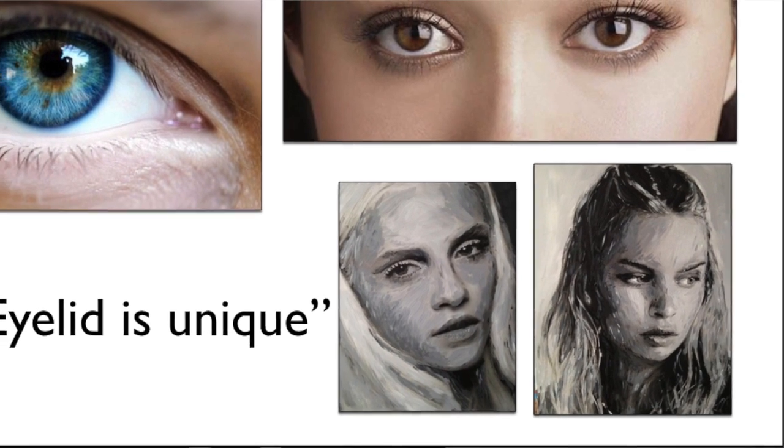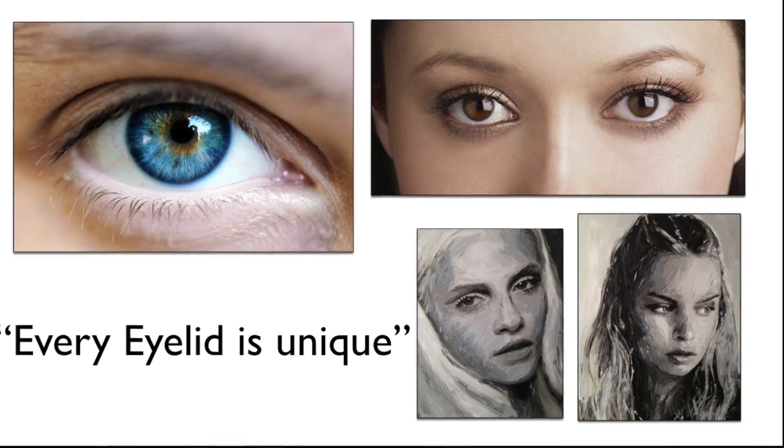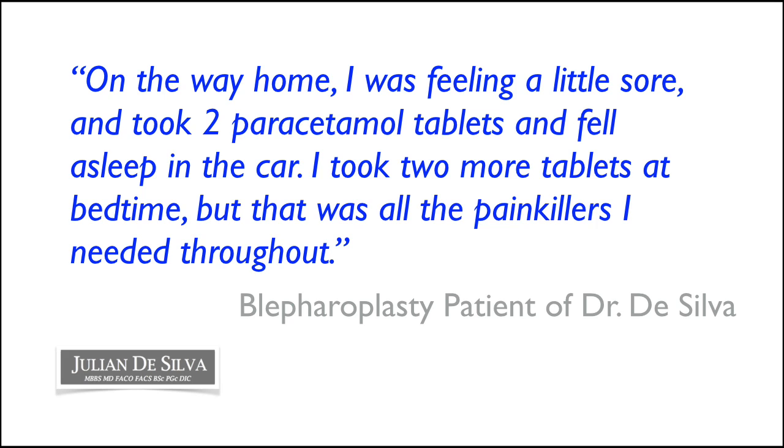Every patient is different, and when it comes to discomfort, the level or threshold for what patients perceive as discomfort can vary from person to person. And this is how one of my patients described their experience in terms of discomfort. "On the way home, I was feeling a little sore, and I took 2 paracetamol tablets and fell asleep in the car. I took 2 more tablets at bedtime, but that was all the painkillers I needed throughout."